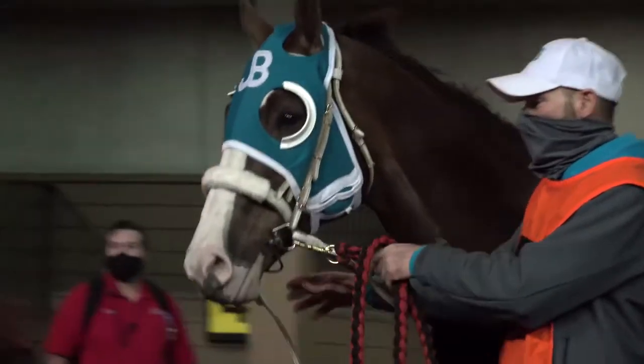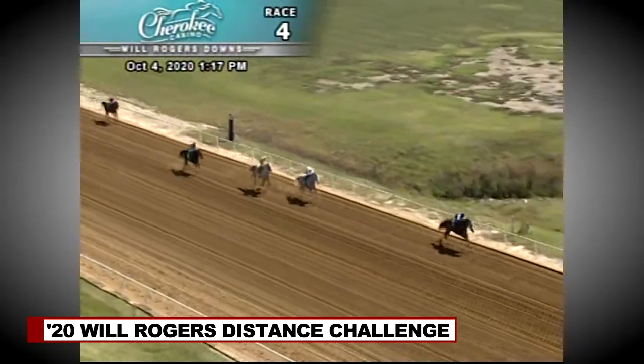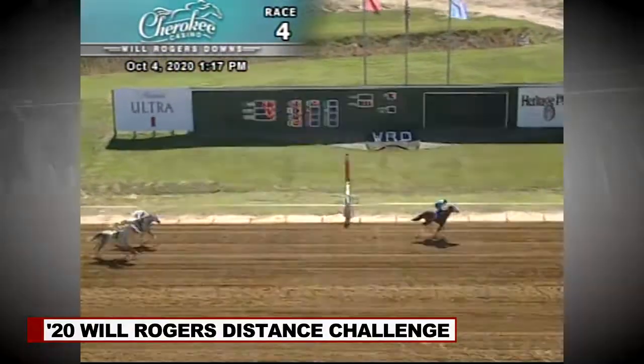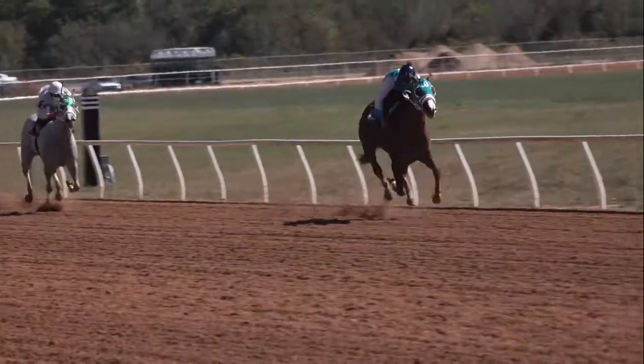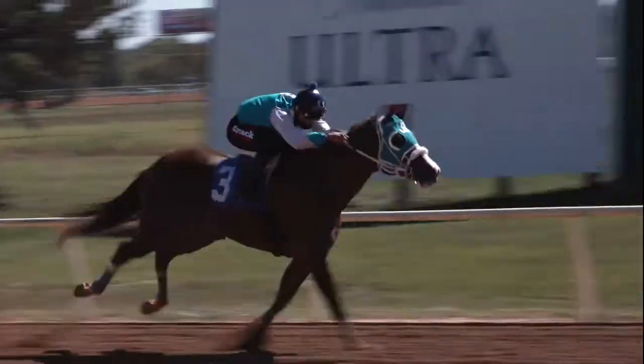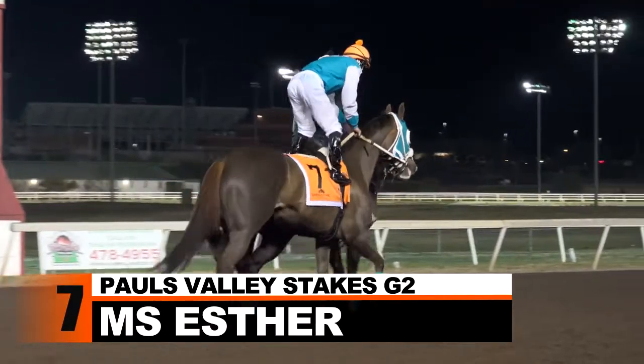A multiple graded winner, among them the 2019 Pauls Valley. Ms. Esther's last graded win came at Will Rogers Downs in that track's Grade 3 Distance Challenge in October. Owned and trained by Jordan Bauman, Ms. Esther wins this by an almost incomprehensible 9 lengths. She's the 2-1 favorite here with Andrew Samaniego.